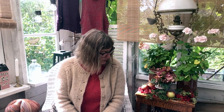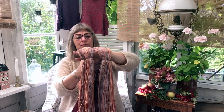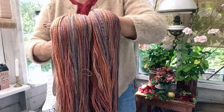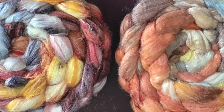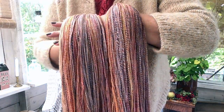But okay, I think I have taken you through all my knitting. I have been spinning a little bit since I talked to you the last time. I have been spinning actually 400 grams of merino silk, and it's 200 grams each. And they were not exactly the same, the plates, so I decided to spin one braid on one bobbin and the other braid on the other bobbin, and then ply them together.